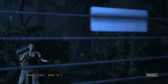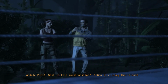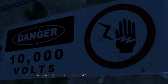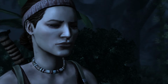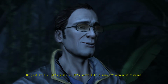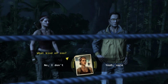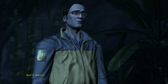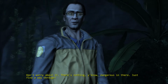Andale, pues. What is this monstrosidad? Ingen is ruining the island. Is it so important to keep people out? It's more about keeping things in. It's sort of like a zoo. You know what I mean? A zoo? For what? Don't worry about it. There's nothing, you know, dangerous in there. Just find a way through.